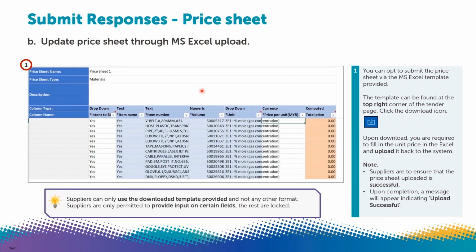The other way to submit is to enter your price sheet via the Microsoft Excel template. The template can be found on the top right corner of the tender page. You can translate and download this. There's a button, a download icon, something like this. You will get to download the Excel version, and then you can make the changes in the Excel. Once done, you simply need to upload it back into Smart, so all the price sheet will be updated directly on the UI.